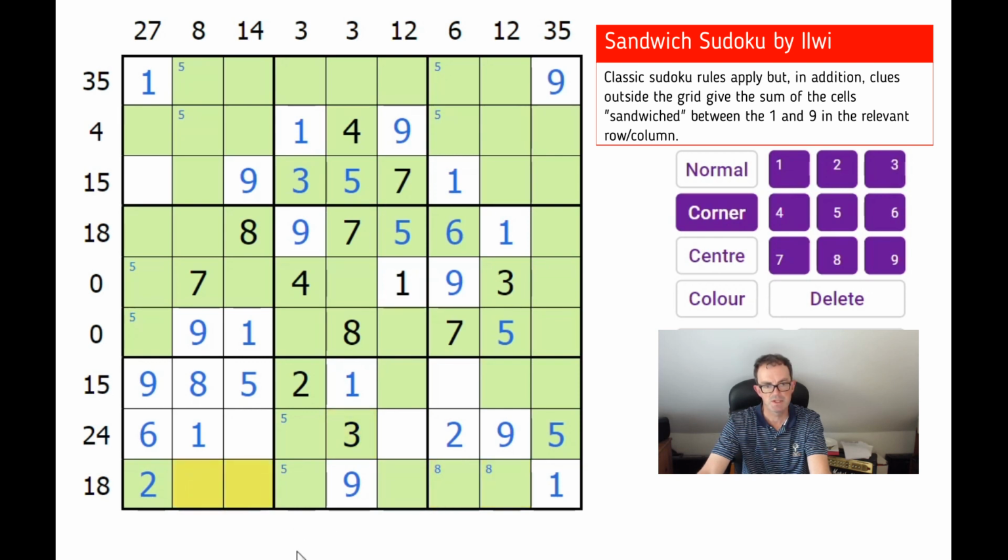This 3 means there's a 3 in one of those two squares. So, along with the 8 here, we need a total of 10 more. But it can't be 1, 9, it can't be 2, 8, and because there's a 3 in one of these two squares, it can't be 3, 7 either. So actually, these 3 squares here must be 4, 6 and 8.